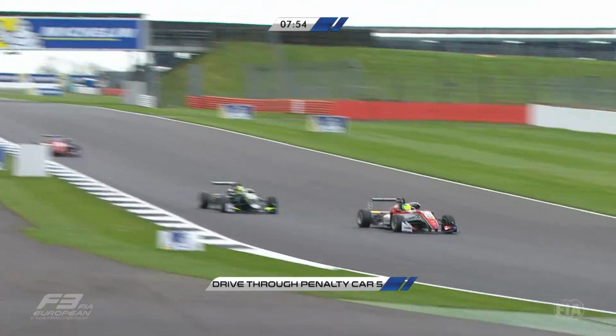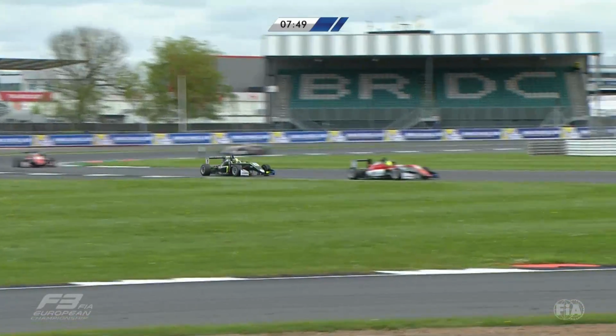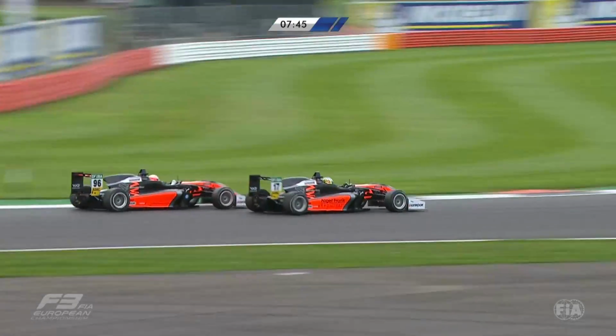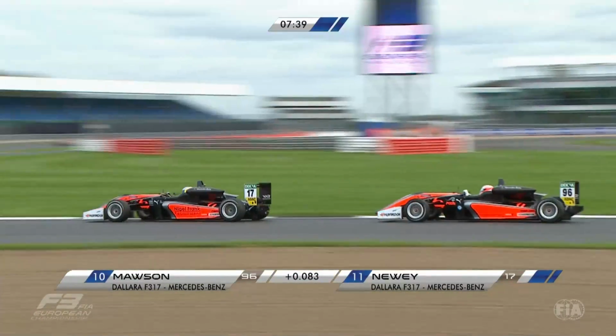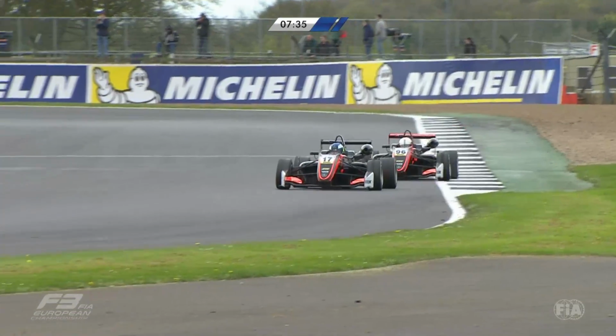Guessing that's track limits, isn't it? Not that the one we saw on screen particularly would have helped his speed. But track limits, you have to stay within the white lines around the edge of the circuit as much as you can. As Harrison Newey goes for it on Joey Mawson. He's not messing around. First chance, and he's in, and he's through. Lovely move. Harrison Newey into the points from lowly grid positions for the 2nd time running.